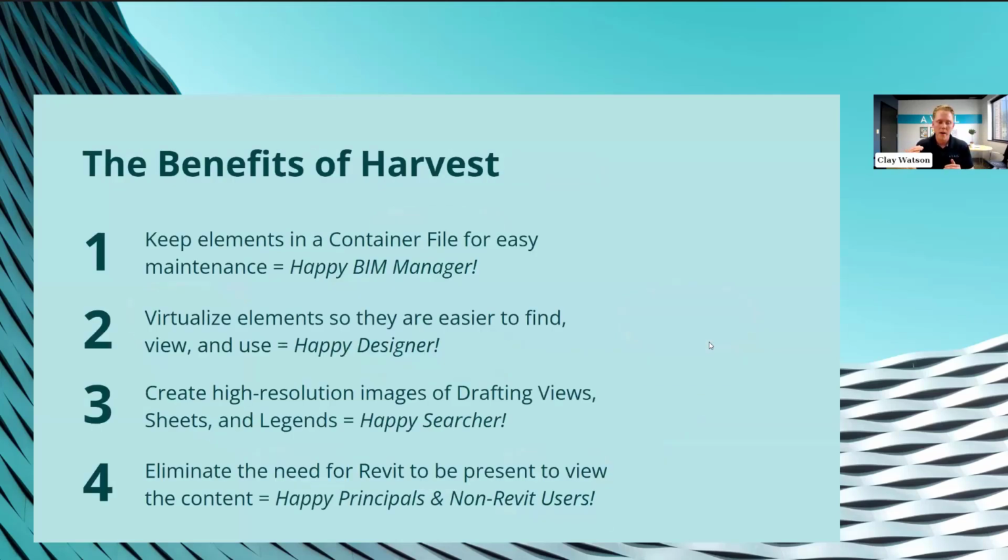And so touching on this cycle one more time, we also have the benefits. I've talked a little bit about how Harvest affects all of your team throughout the project. So we've got four listed here. Keeping elements in the container file for easy maintenance. That's a happy BIM manager. You're keeping it there. You're managing things in that container library.